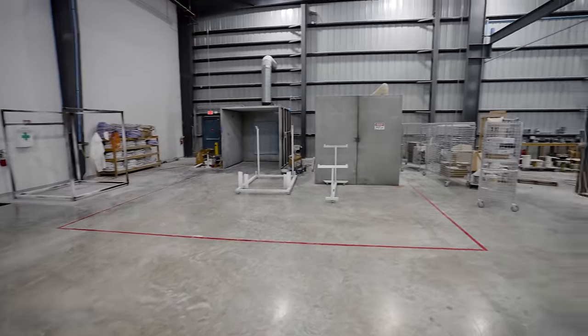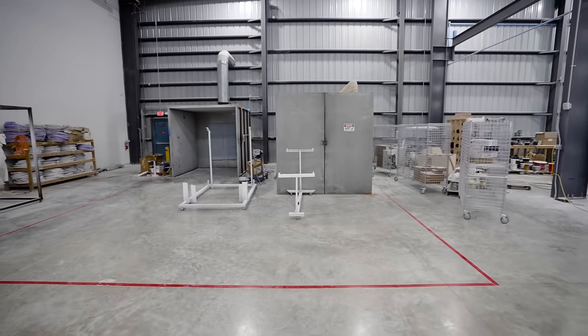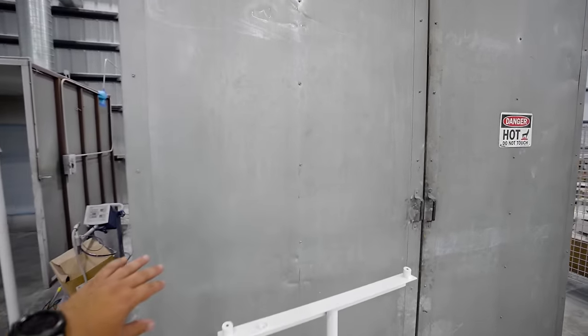So you guys are not going to outsource anything. So this is where you heat it up? That's the oven? Yeah. And it is where they shoot the powder over here on the other side. The other thing that we love is we're able to control the quality of the powder coating that we're using. Wow. Be it the actual powder itself.